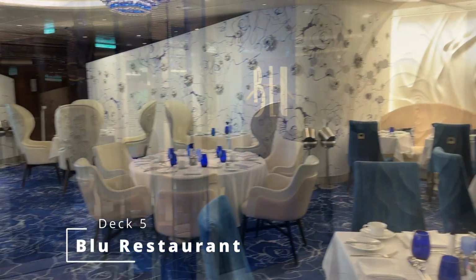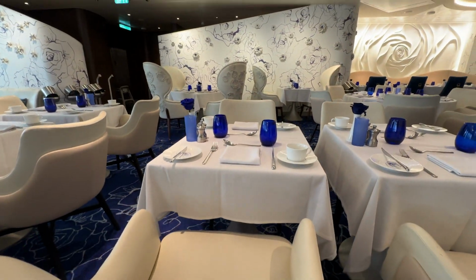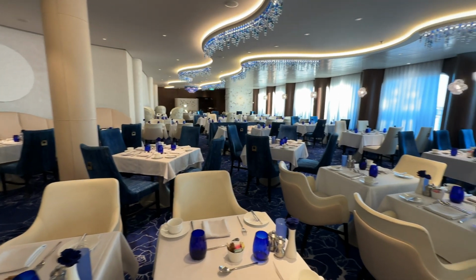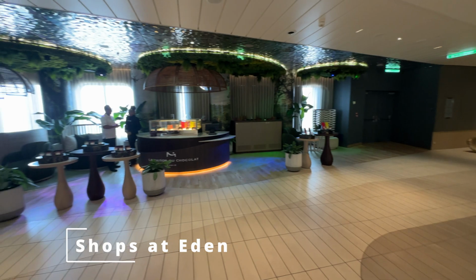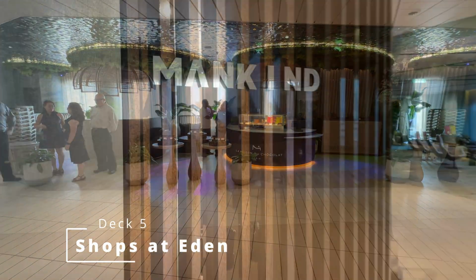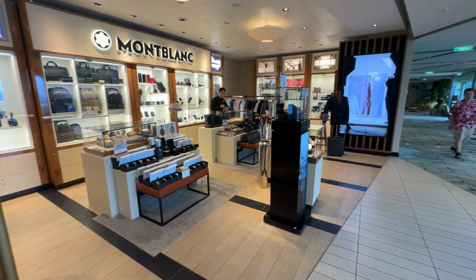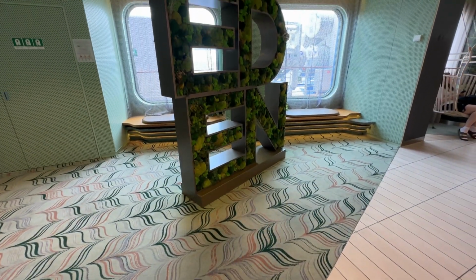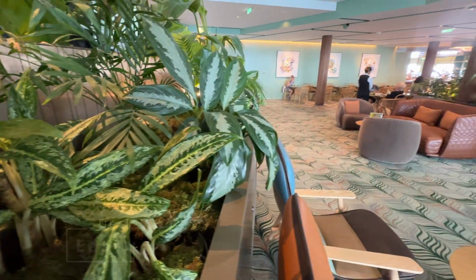This is the dedicated restaurant for Aqua Class guests, and it's open for breakfast and dinner. Blue offers a unique menu that features healthy eating options. Just outside Blue, you'll find some more shops, this time a Chocolatier and Mankind, a boutique shop for travel gear and upscale pins. But the real highlight of this deck, a true hidden gem on the Celebrity Beyond, is Eden.